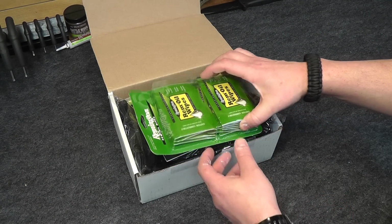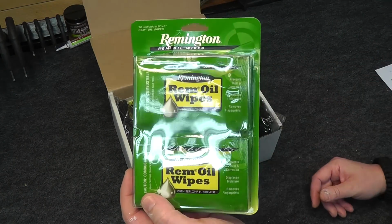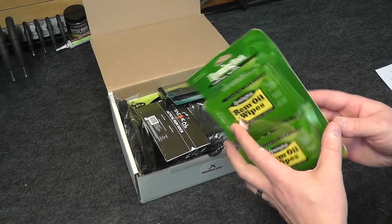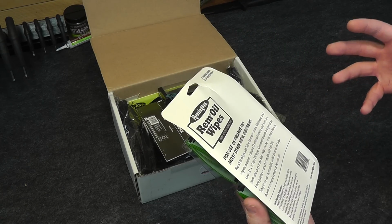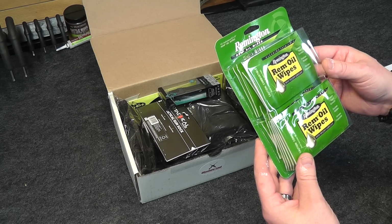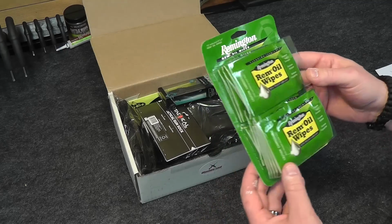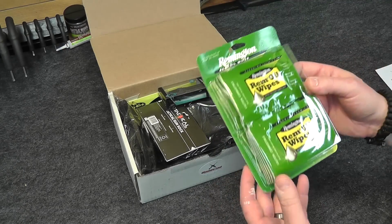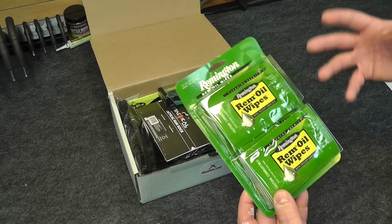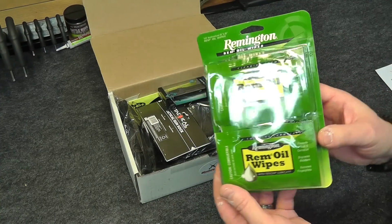All right, so first up are Rem Oil wipes from Remington. These things are so useful for so many things, not just keeping your guns properly maintained and corrosion free, but they work for a lot of different things. Actually, I wind up using them for a ton of stuff, just around the house and tools and other things. They're just a great little thing to have around.